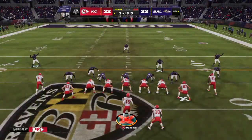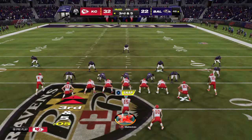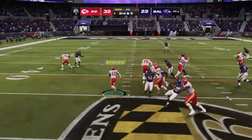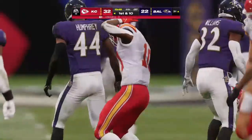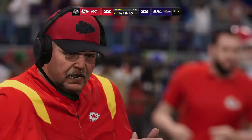Here is 3rd and 5. On 3rd down, it's Pacheco. And a good job of finding the open space to run as he's down close to the 30 here. Give him 15 yards on that one. Kansas City has a 1st down.